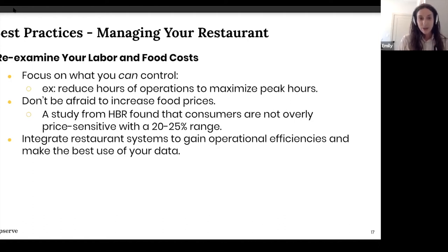And then, of course, your POS and your sales. So use this time to really maximize your efficiencies and operations. And basically, the more data you have, the smarter business choices you can make.